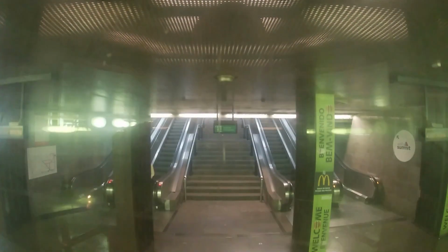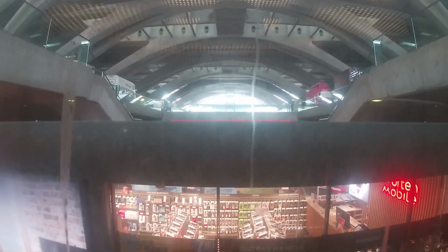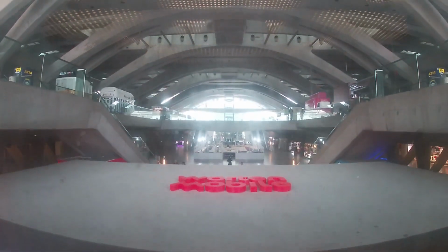The station was opened in 1998 as a part of the celebrations marking the opening of the World Expo that took place that year in Lisbon. The architect of this railway station is Santiago Calatrava. He has built more railway stations and he has a unique style. The design of this station is very modern and it contains a lot of glass, metal and concrete.